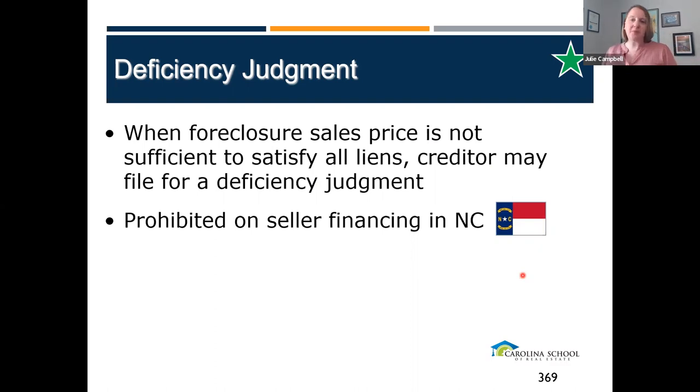A deficiency judgment allows a lien holder to put a judgment on the owner after the foreclosure sale. You guys remember, again, back to unit 3, a judgment is a general lien. Why don't you guys remind me in the chat what a general lien attaches to? What does a general lien attach to? General lien.